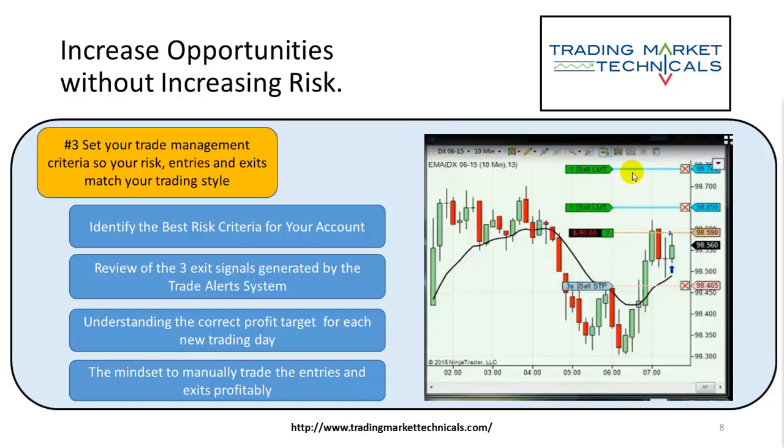The second level here that you see is called our profit maximizer level. Some people have larger accounts, or they can accept more contracts because their intraday margin is smaller than some of the other popular brokers that are out there. So they may be able to trade two contracts of the same futures contract, the dollar here. They may be able to peel off some of their profits at the first level, the scalping level, and then take the final profits at the profit maximizing level.